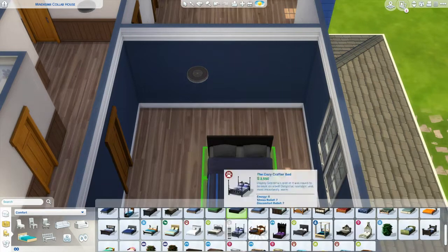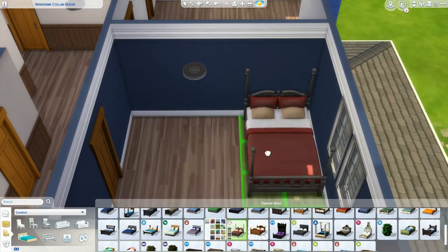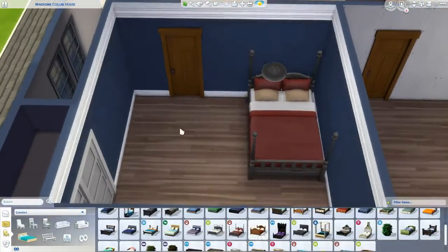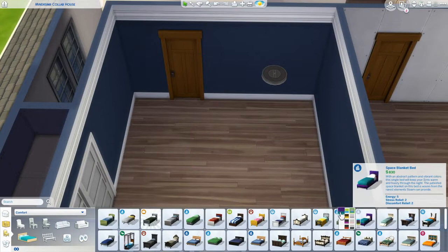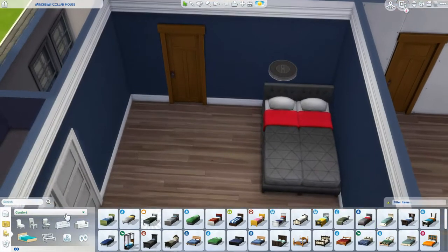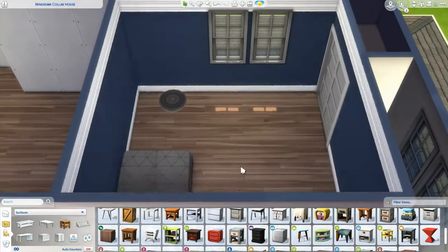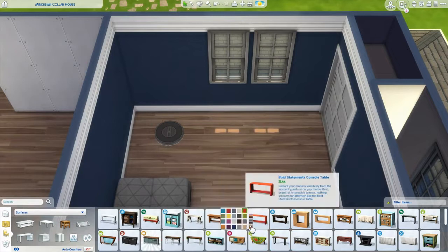So now with his bedroom, I did kind of struggle a little bit with what bed I wanted to put in there. For some reason I wanted him to have a double-sized bed. And I couldn't really find the right one, so I ended up taking two of these and putting them together. He can sleep in them. They are usable, so I was pretty pleased with that. For some reason, I just felt like he had to have a double bed.